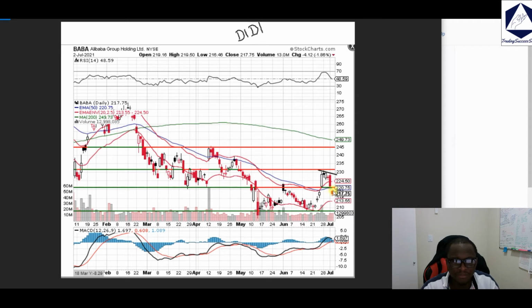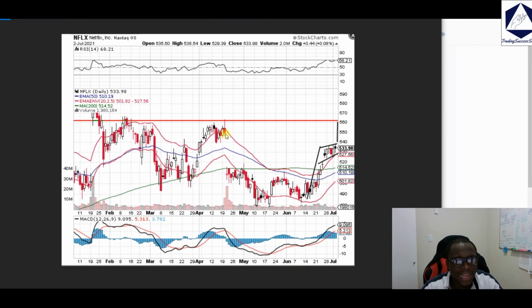Okay, if we cannot reclaim this 220, I think we'll push back down to this 215, $213 spot. So keep an eye on Baba. Netflix as well. I am looking for this flag to break. If this flag breaks, I'm looking for the $550, $560 spot on Netflix. And if the flag breaks to the downside, then I'm looking for the 520 and 510.